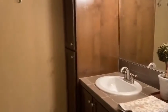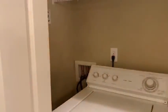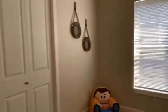Here is your master bath, double vanity sink, lots of storage built in, and your shower. Upstairs is where your laundry is going to be. And right across is your full second bath upstairs. Love that shower head. And here we have our second bedroom. Again, very spacious, lots of high ceilings.